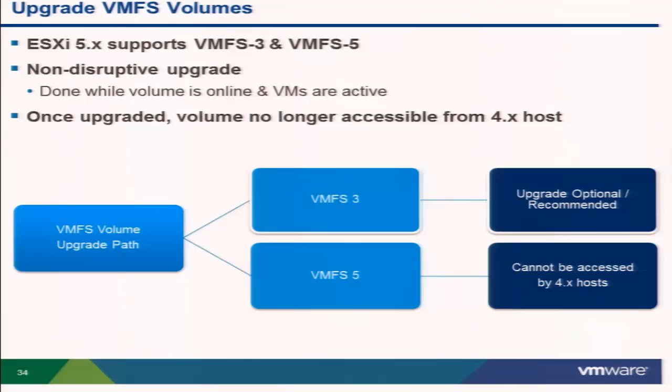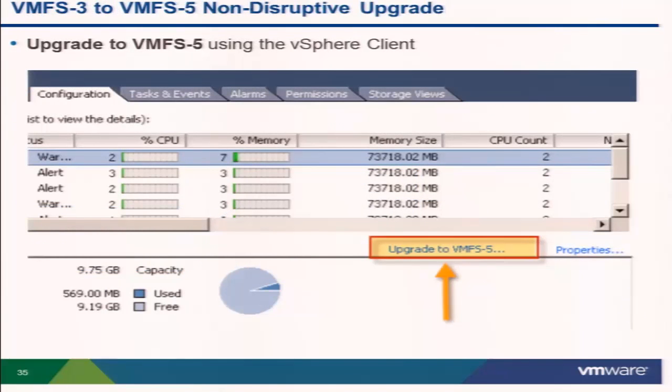If I'm running VMFS 3 and I've upgraded, I'm on VMFS 5, I want to upgrade my volumes. The thing to keep in mind is you can do this. It's done very quickly with no downtime, non-disruptive. It's just a metadata change. Here's an example where you can go into the web UI, you see that upgrade to VMFS 5, you click that button, and you're done. It's really that easy.